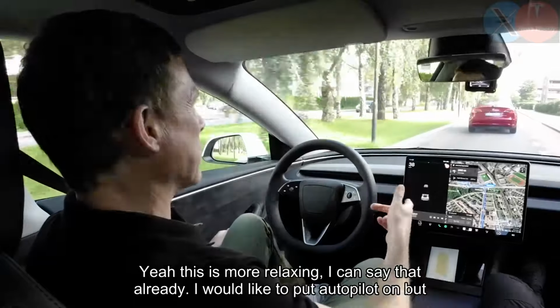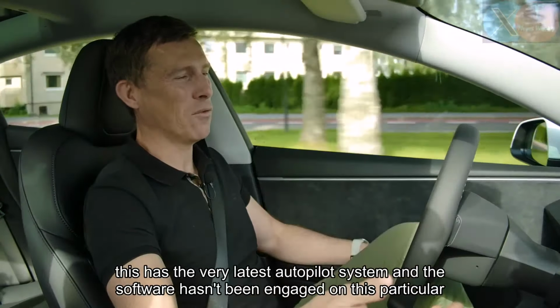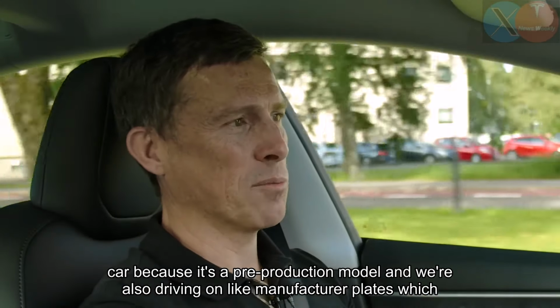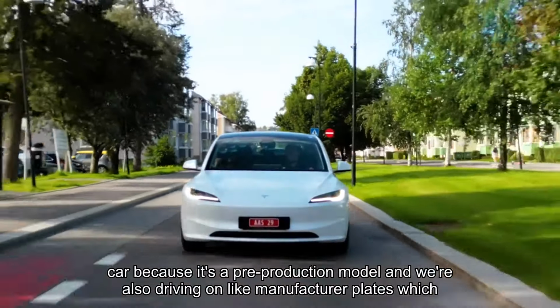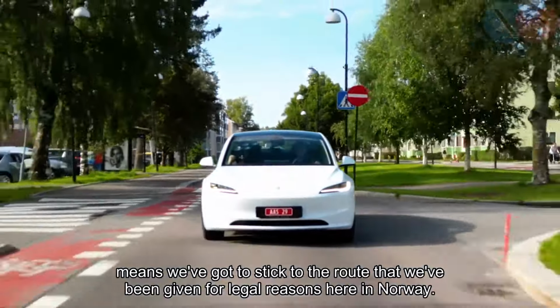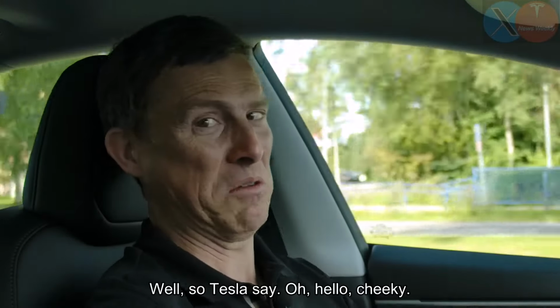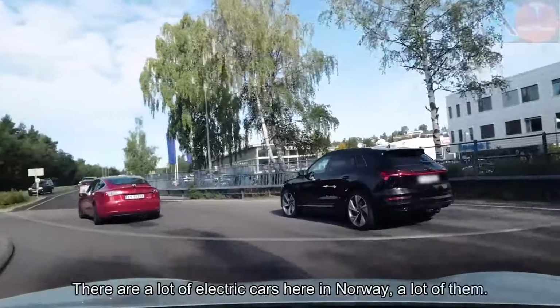I would like to put autopilot on, but this has the very latest autopilot system and the software hasn't been engaged on this particular car because it's a pre-production model. And we're also driving on manufacturer plates, which means we've got to stick to the route that we've been given for legal reasons here in Norway. Well, so Tesla say.